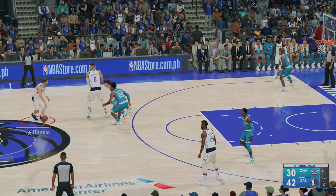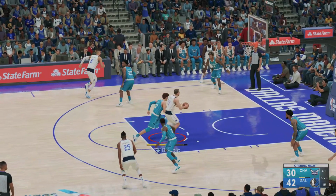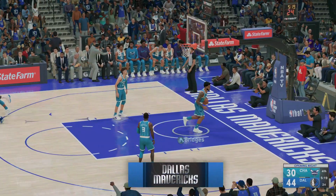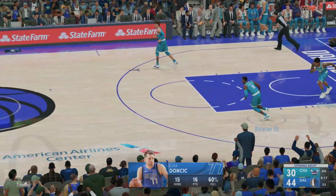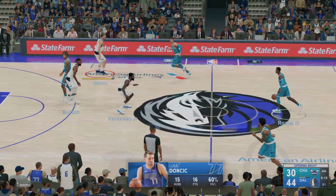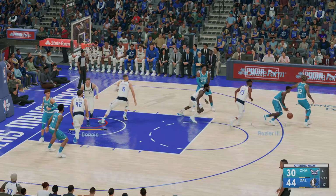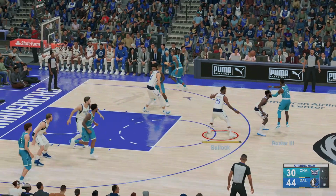Now Doncic. Porzingis with a screen on Ball. Doncic. That one goes in. Doncic has got the 4th quarter started here with a bucket for the Mavs. I'll tell you, Luka Doncic makes tough shots look easy. Boy, that close to the bucket through that much contact, nice.